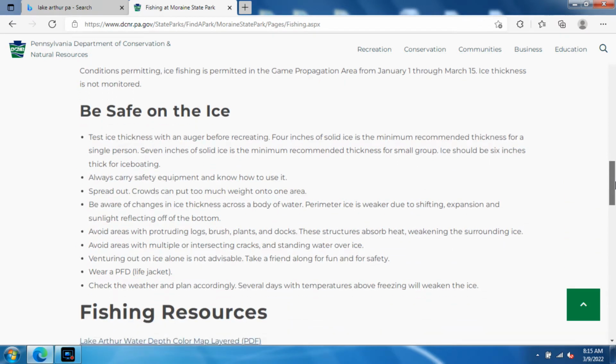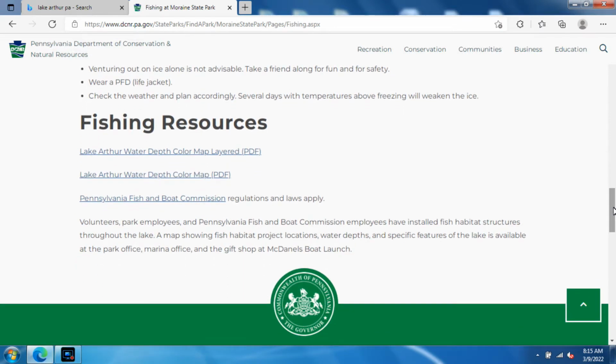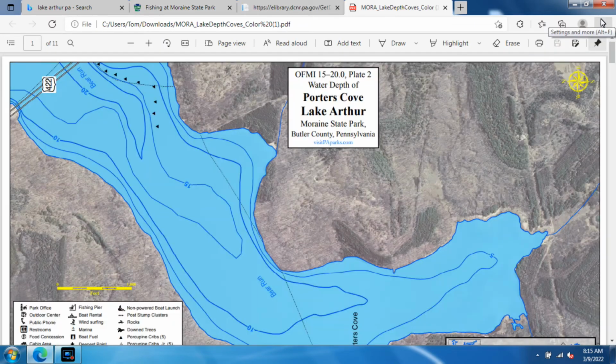Scrolling down the web page, we're looking for fishing resources and the link that reads Lake Arthur Water Depth Color Map. It's a PDF file which you can view on your computer display or download and view later. We're not getting much more information here. Let's go to another location on the lake.